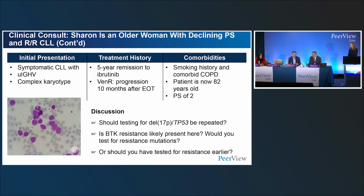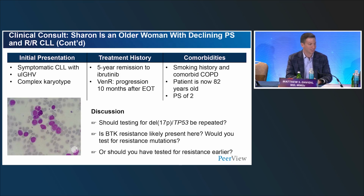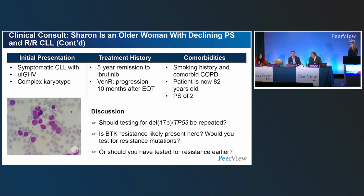I mean, there's certainly data that Ven-based therapy can decrease the size of BTK mutated clones. Eradicate to me is a bit of a strong word because I think it's probably still there. It doesn't seem likely to me that it's completely gone. So I think it wouldn't change my management there. Sure. Yeah, great point.